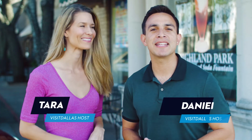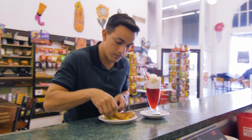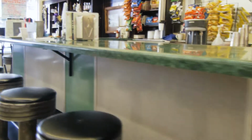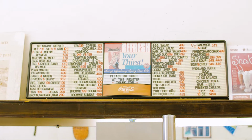Highland Park Soda Fountain is a genuine blast from the past. This 100-year-old institution serves up delicious old-school milkshakes and malts, along with grilled cheese sandwiches and a heaping helping of nostalgia. Customers can take a spin on the vintage bar stools that line the lunch counter while they sip their favorite frosty treats or enjoy some of the other specialties on the menu like their hearty old-fashioned breakfast or my favorite, the Frito Chili Pie. Highland Park Soda Fountain truly transports visitors to a simpler time. We spoke with the owner to find out more about this unique location.